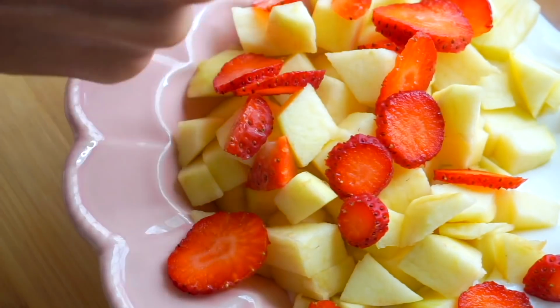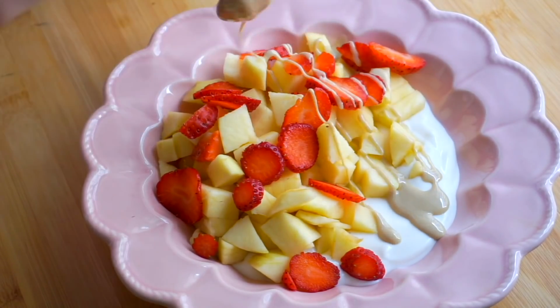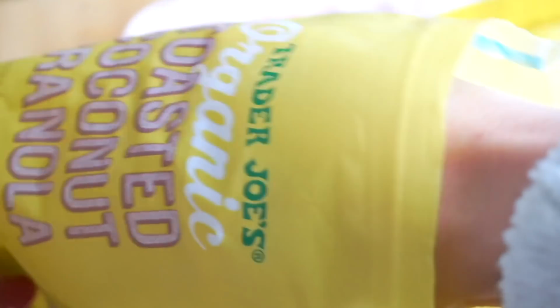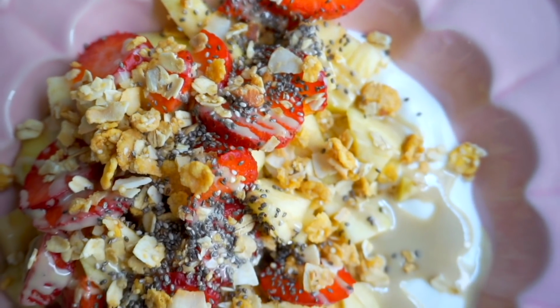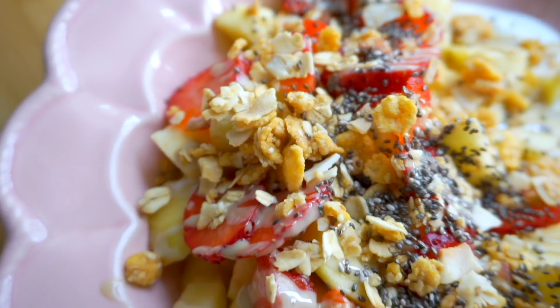These were such good strawberries. And then I put some tahini. I mean, look at that runny, beautiful tahini. So good. I drizzled that on top with some granola for crunch, for texture, for flavor. This one is a toasted coconut with an almondy flavor. And then I love chia seeds on top. I know they have a lot of health benefits, but mostly I just love the crunch. It's this very subtle, delicate little crunch that I really like. I think the texture is so nice.